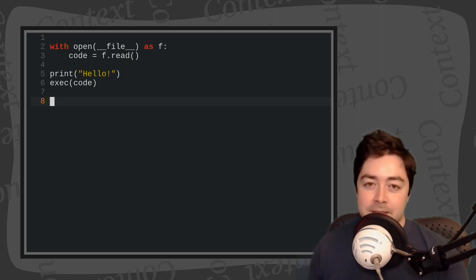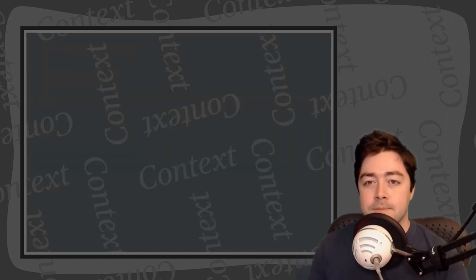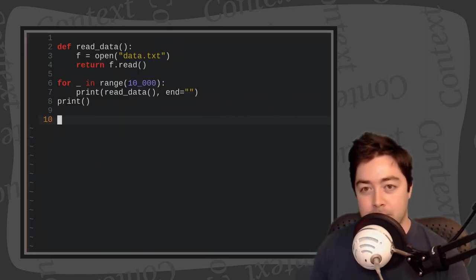Okay, so what does that with thing really do? Why is it the correct way to open a file? And why does nobody actually run into the open file limit in practice, even if they don't use with? Let's tackle those questions in reverse order. Consider this program. Will this work? Or will it hit the limit of open files?